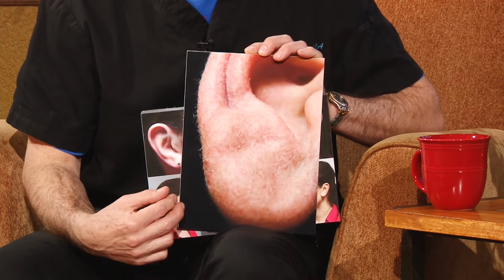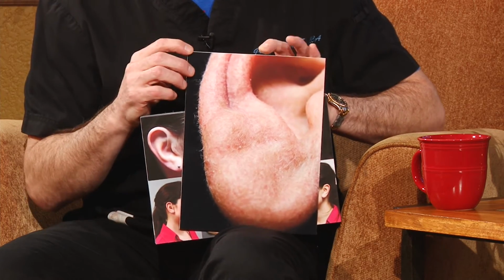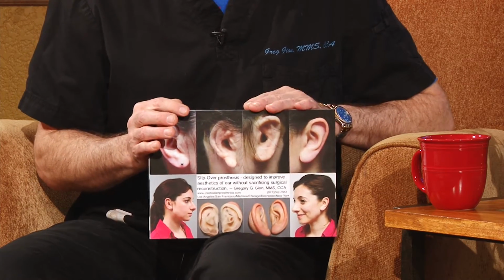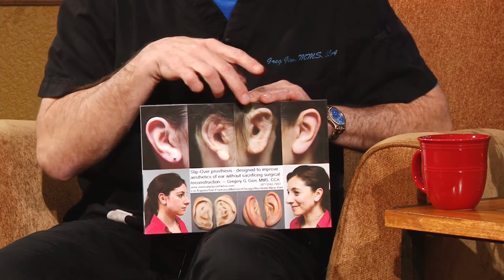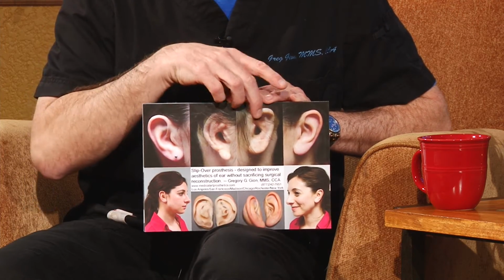And then even down to the idea of creating fine hair. Yeah, and we don't do that in every case, but it can be done. Terrific. I'd like to illustrate this. This is such an important class of cases where people have had an ear reconstruction, like you can see here on the top, but they're not happy with the way it turned out.